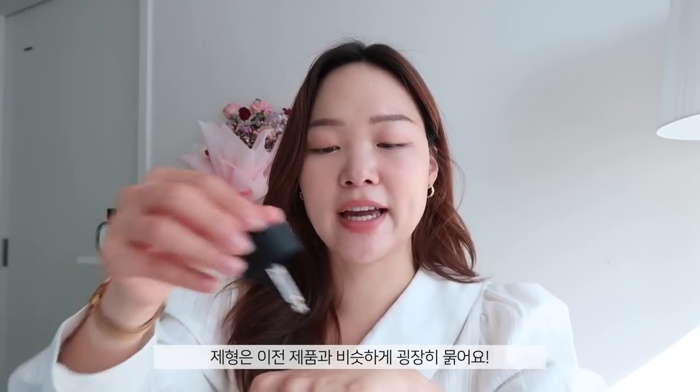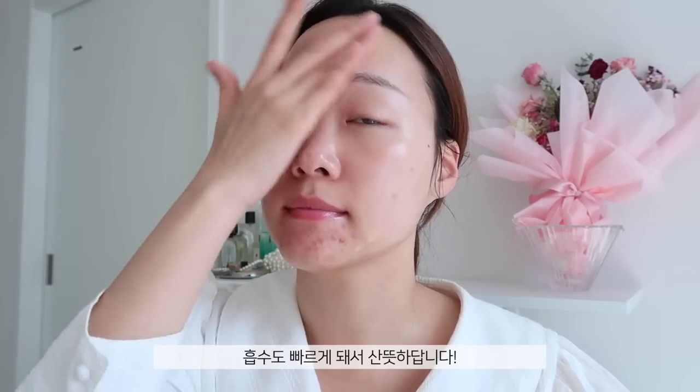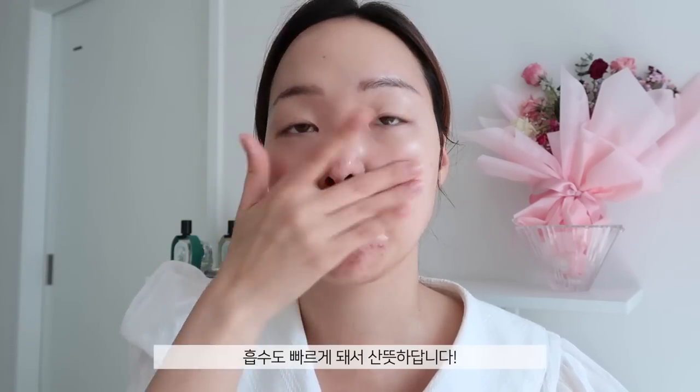As for the texture, like I said, it's a very watery one, but it doesn't have that jelly-like texture, which I do like, because with jelly or jello-like texture, sometimes it does interfere with makeup, so I'm not able to use it in the morning. But with this one, it's more versatile and it absorbs really fast into the skin, just leaving it feeling very refreshed. Last but not least, the ingredient that you must finish up with for the finale is retinol.